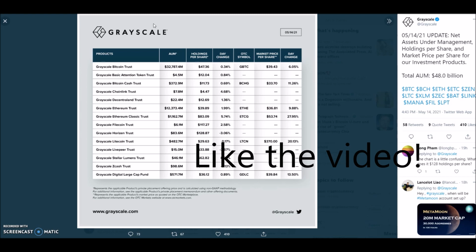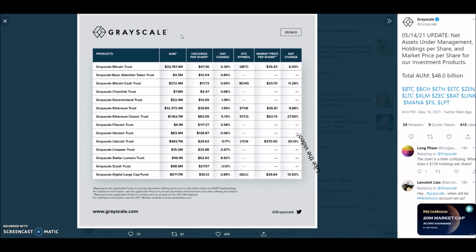Now we know about Grayscale. This is the Ethereum Classic ETF, right? And this is their holdings update on the 14th of May, which was yesterday, Friday. So look at the numbers. Bitcoin is 32 billion, then Ethereum is 12 billion, and number 3 is Ethereum Classic at 1.16, or you can say 1.2 billion. Look at the other coins, it does not matter. So their largest 3 holdings, and number 3 is Ethereum Classic, and this is very good.